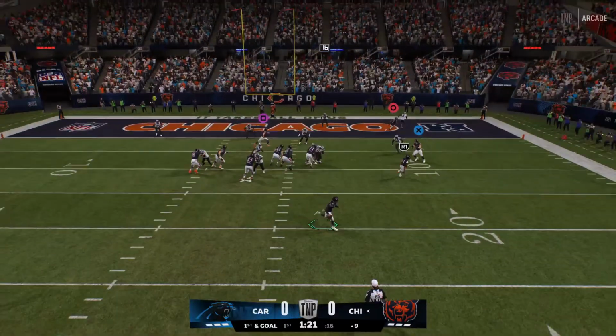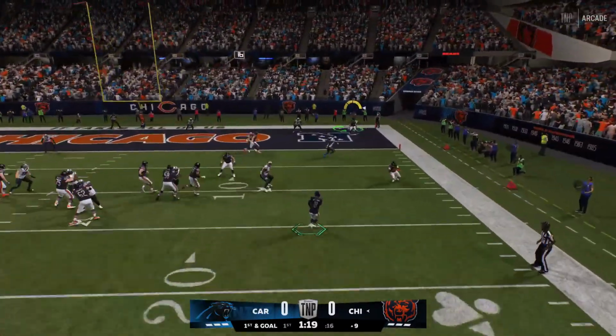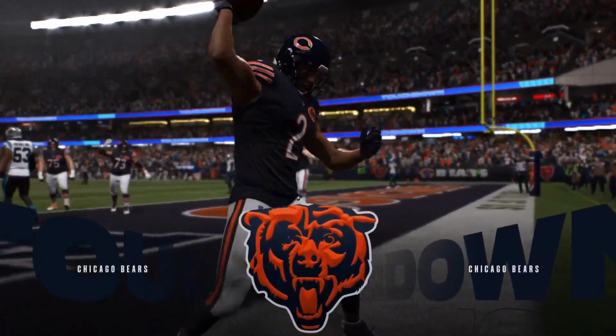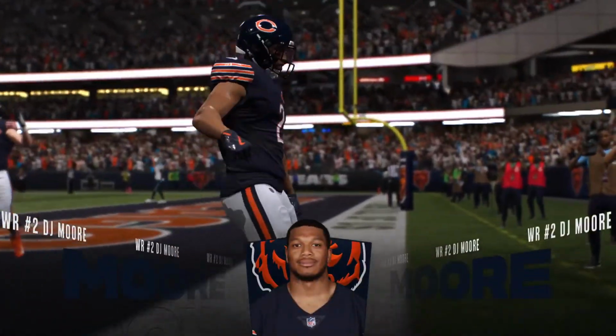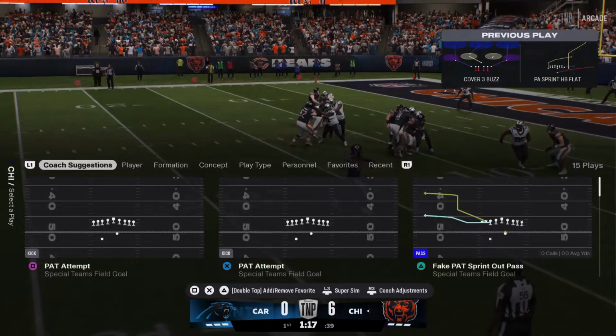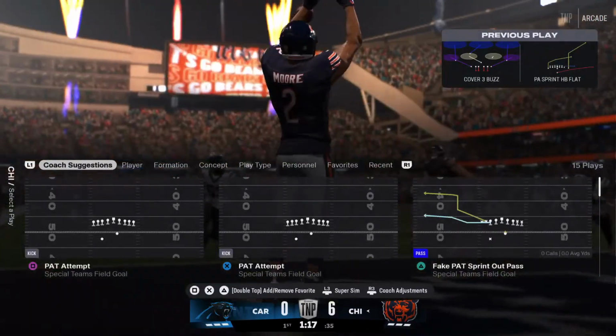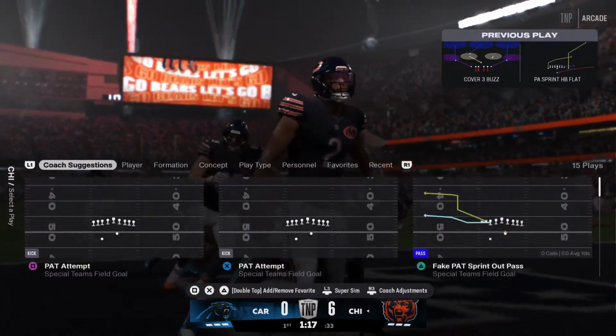Off the bootleg, it's Williams. That's to Moore. He's got it. Touchdown Bears. A 9-yard touchdown there. And the Bears put the first points on the board as they take the early lead.